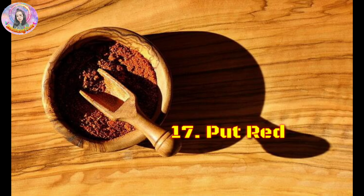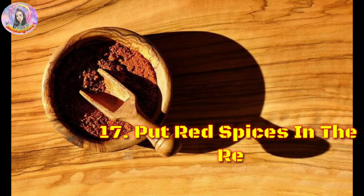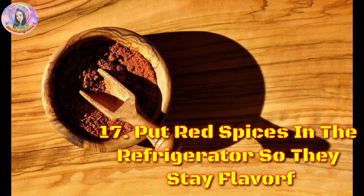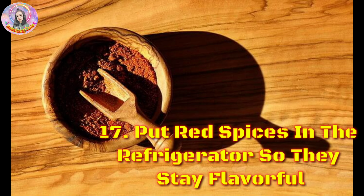Put ground spices in the refrigerator so they stay flavorful. Spices can change a dish entirely and add that kick of flavor to even the blandest ingredients. While many people believe that spices never go bad, that is incorrect. If they are not stored correctly, spices can lose a lot of their flavor over time, and then you are back to tasteless meals.